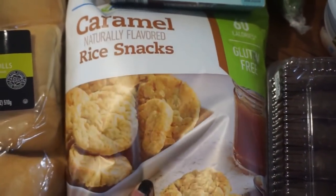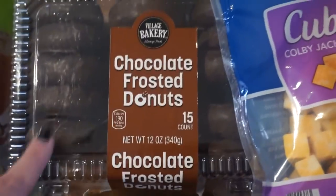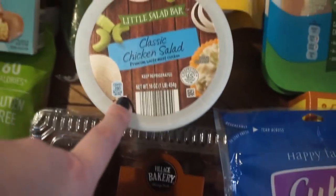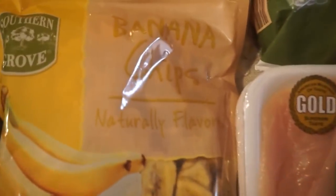Caramel rice snacks, my husband and I will eat these. No to the kids, they will not eat those, but the kids will eat chocolate frosted donuts. We love the classic chicken salad at Aldi, so I picked up that. And then for the kids, I did get some of these banana chips.